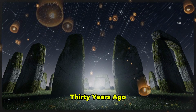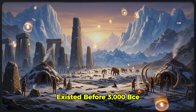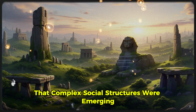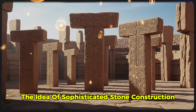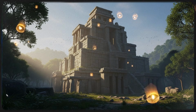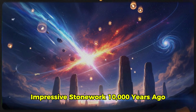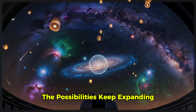30 years ago, nobody seriously considered that civilizations existed before 3000 BCE. Now we know that settlements existed, that agriculture was being practiced, that complex social structures were emerging. 40 years ago, the idea of sophisticated stone construction before the pyramids would have been laughed out of the room. Now we point to Göbekli Tepe as unassailable proof that humans could manage impressive stonework 10,000 years ago. The boundaries keep moving. The possibilities keep expanding.